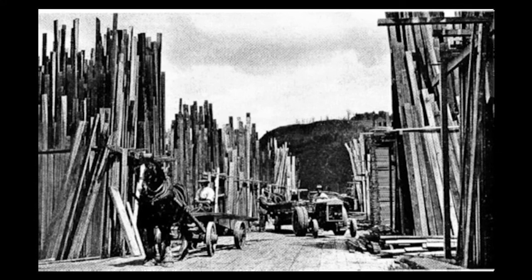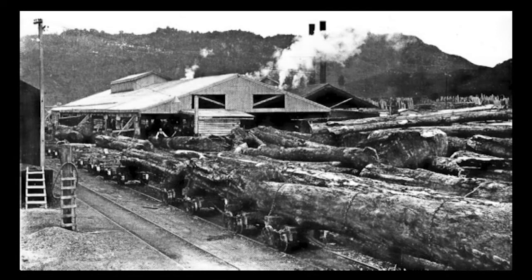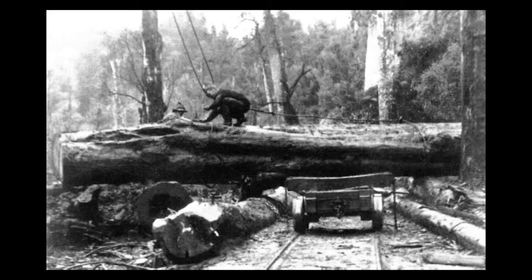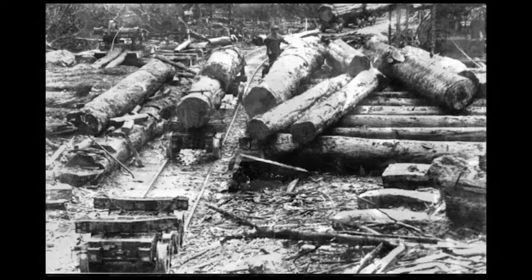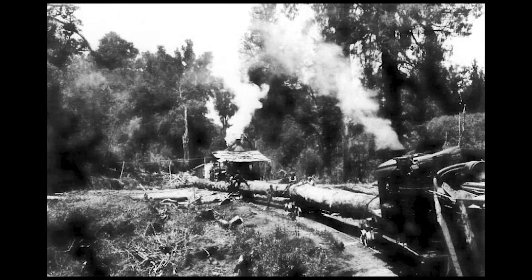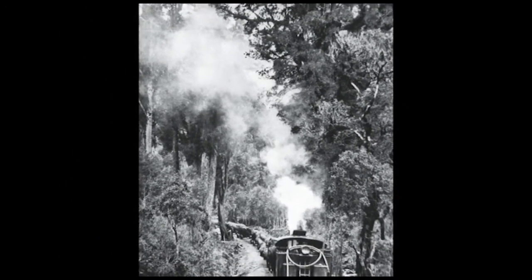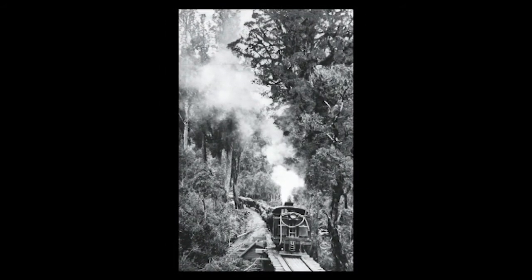The product of the mill went out by rail. But the logs came in by rail too. They were loaded onto log bogies out in the bush. Then they were carried on a tramway through the bush. But here, the tramway was not as rough as some forest operations.